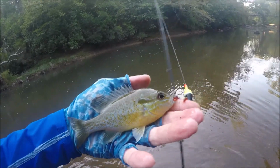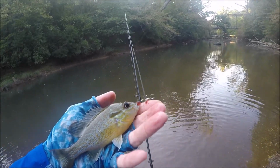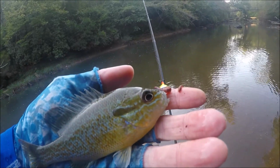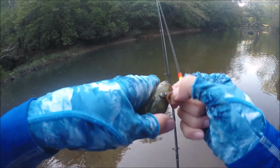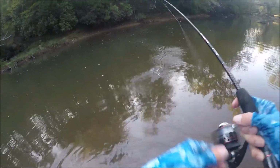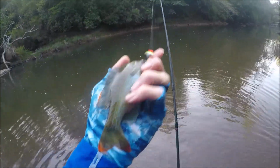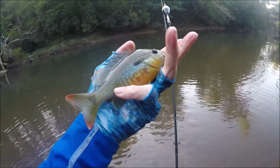Wait. No, that's a red breast. I was going to say, looks an awful lot like, I thought it was a longear, which we should have in this river. Just not sure what the odds are of catching them anywhere. This feels a little bigger, but I think it's just the same. Oh, I thought that was a longear too, but just a red breast. Oh, nice fins on that one. Really marked up nicely, this one here.